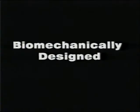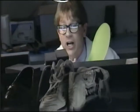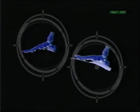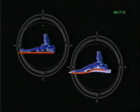So Superfeet footbeds are firm and biomechanically designed to work with the contours of your feet, not like those soft, squishy, unsupportive inserts that you can fold over in one hand. See, think of it this way. Which would you rather sleep on? A soft, squishy mattress or a firm, supporting one? And see how they balance you when you walk?